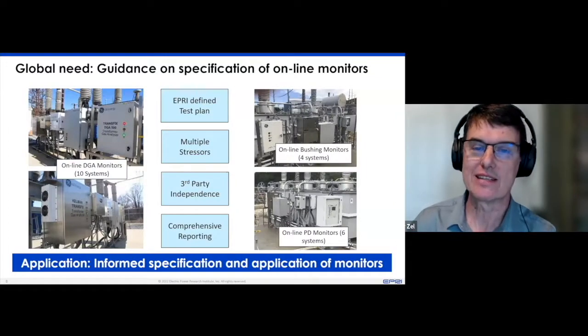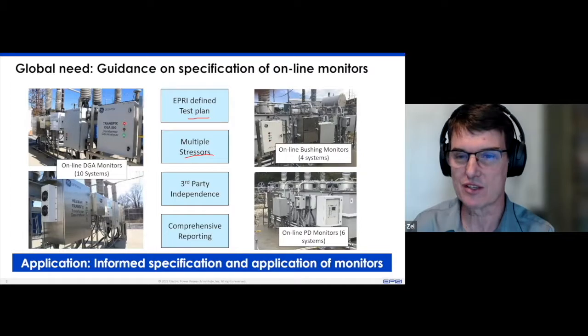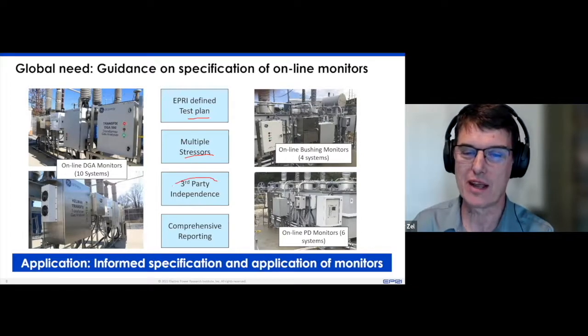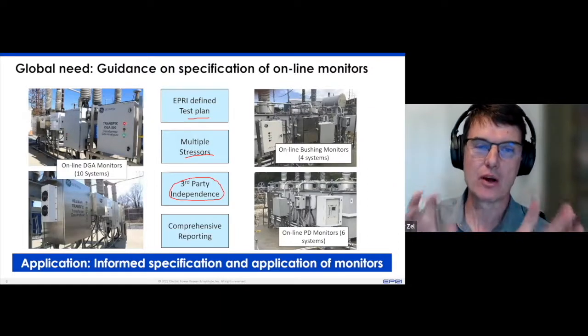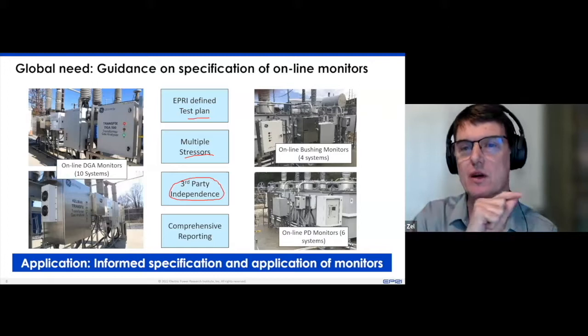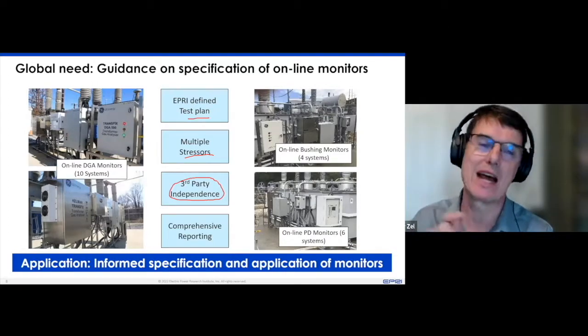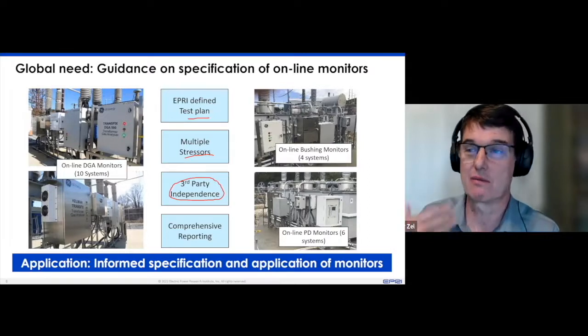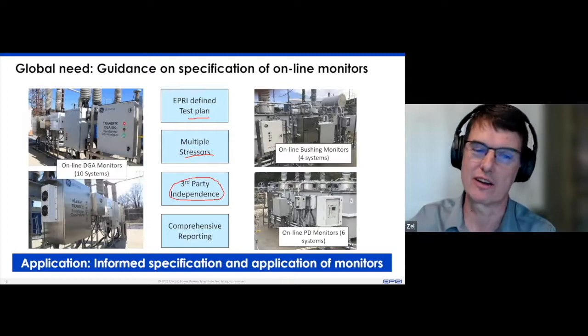So you can see a well-defined test plan, multiple stresses, and of course, we're third party. We have no dog in the fight. We can say, here is the data. Here are how these monitors perform with response to the same faults introduced into the transformer time and time again. It's really a privilege to be able to introduce those faults many times, reset the clock and rerun them.